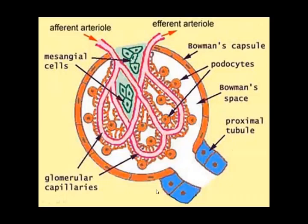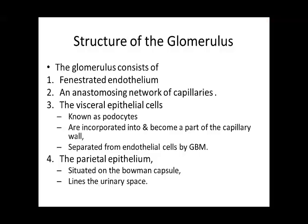And then there are proximal tubules, and then there are distal tubules. So we will study problems with each structure of this nephron. First we will begin with the Bowman's capsule, and then we will keep going on to the tubules and see what goes wrong in the tubules and how you will differentiate problems of the tubules from that of the Bowman's capsule and from that of the glomerulus.